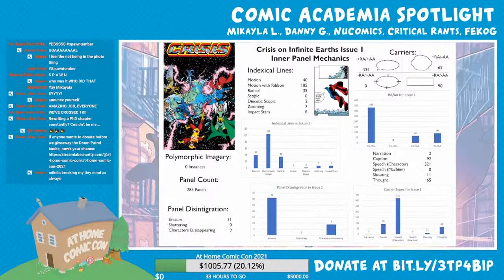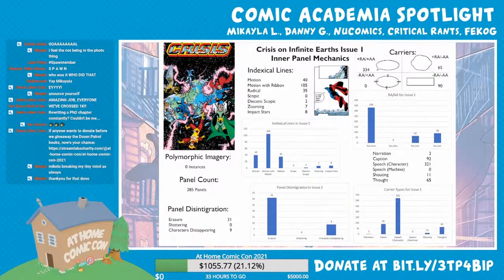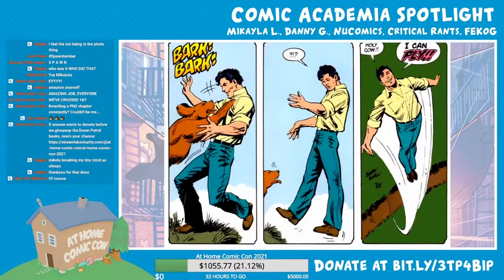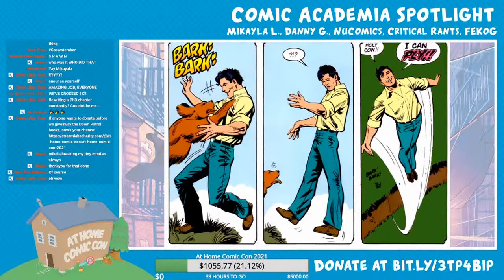What I'm about to cover is a very condensed version of the chapter I'm working on. To emphasize this, I have on screen all the raw data from just the first issue of Crisis on Infinite Earths. So if any of this gets really confusing or really boring, you can shut me up by donating to charity. That's my poor attempt at humor. But because I'm a sucker for Superman, I'll be using some Superman issues as examples here. So expect a lot of the Man of Steel.